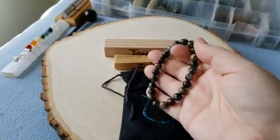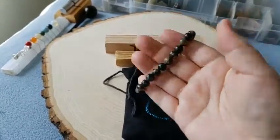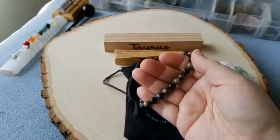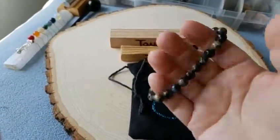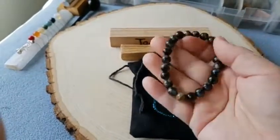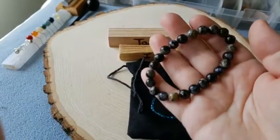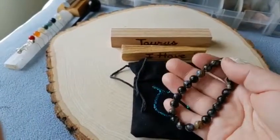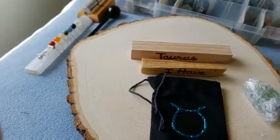I haven't posted this yet, but I have this beautiful bracelet. The name of it just left me, but I'll figure it out and post it later. I like the material. It's the same as my little dragon that I got, and I can't for the life of me think of what it is right now, but I'm going to post that. And let me see what else.